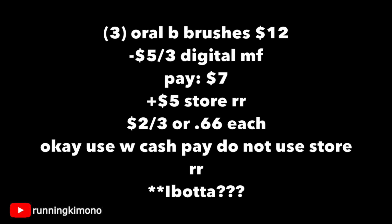If you wish to use a little bit of Walgreens cash, go for it. But do not use a store register reward because this is a store register reward promotion. And double, triple check Ibotta on Sunday morning if there might be like $1 back for, say, Oral-B toothbrushes. Because that would be great. It would make this a freebie.